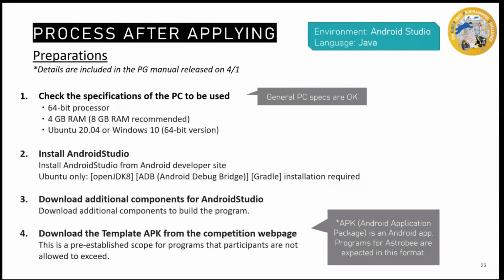Now I will explain a little bit how to set up your computer. For that, you have to check your PC specification first. A typical PC specification should be good enough for your simulations in the web environment. Once you have confirmed the specification that is written on the screen, you have to install Android Studio. So please install the software Android Studio.